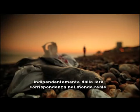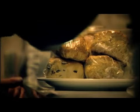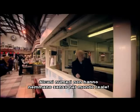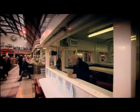regardless of whether they make any sense in the physical world. And if you think that's odd, some numbers are so strange, they don't even seem to make sense as numbers.